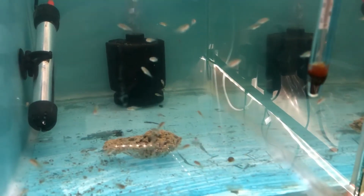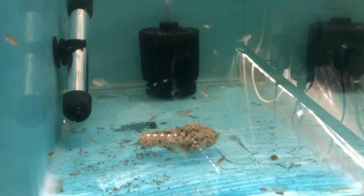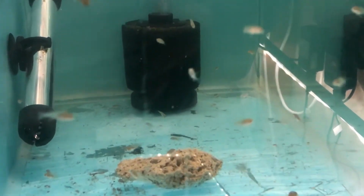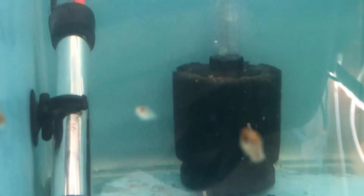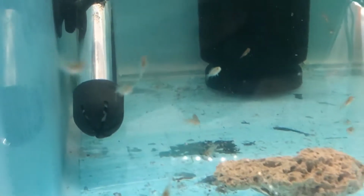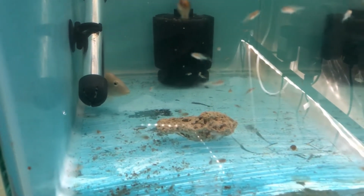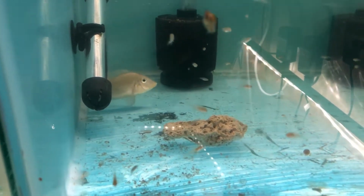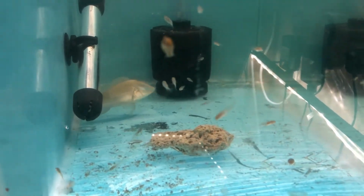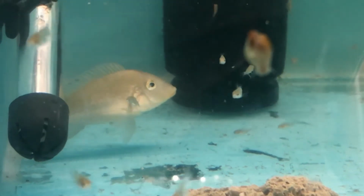These are the Geophagus stammeri. I've actually got a trio of these, and both the females I've just released the fry. These ones were a couple of days before the other female, so she's letting these stay out now. They are mouthbrooders, these ones, but the female, as you can see there, has stopped taking these ones back into her mouth, so I need to put her back in with the male.